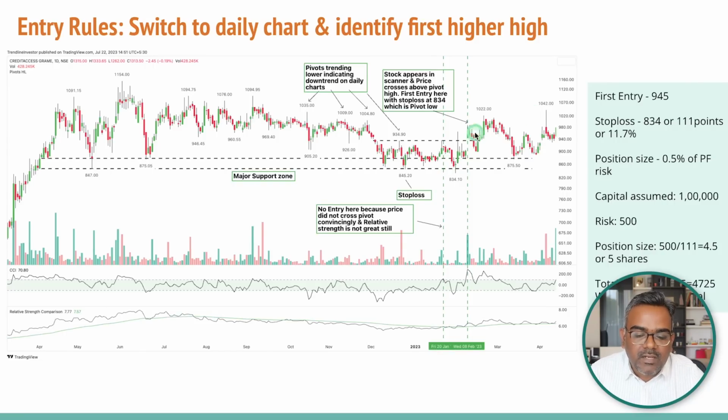Now in this case, we took this trade, first entry 945, stop loss at 834. I have made this a round number instead of 843.1. I made it round. You can also keep it at 830. It is up to you, right? 834 is what I kept, which brings us to an 11.7% stop. Now, how do you calculate how much to buy? That's the next question. Here we will risk 0.5% of our portfolio.